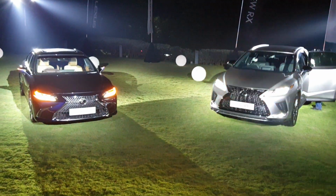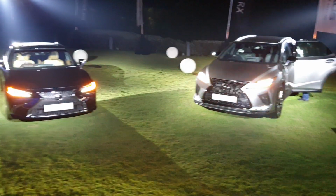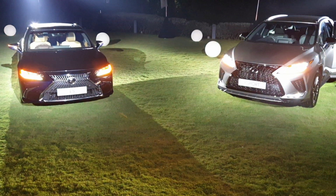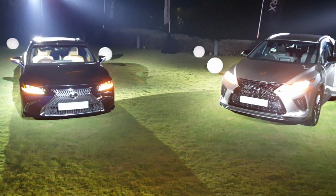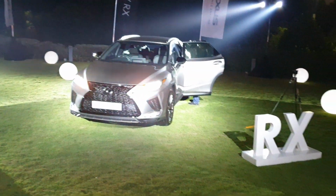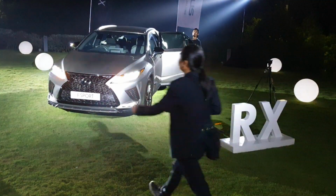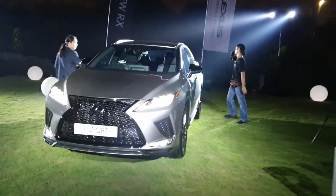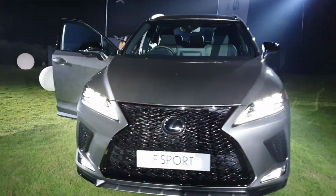Hi guys, so we're at KLGCC attending the launch of the all-new Lexus EX as well as the newly facelifted Lexus RX. So in this video, we are focusing our attention on the RX. This is a facelifted version of the RX that we are familiar with.